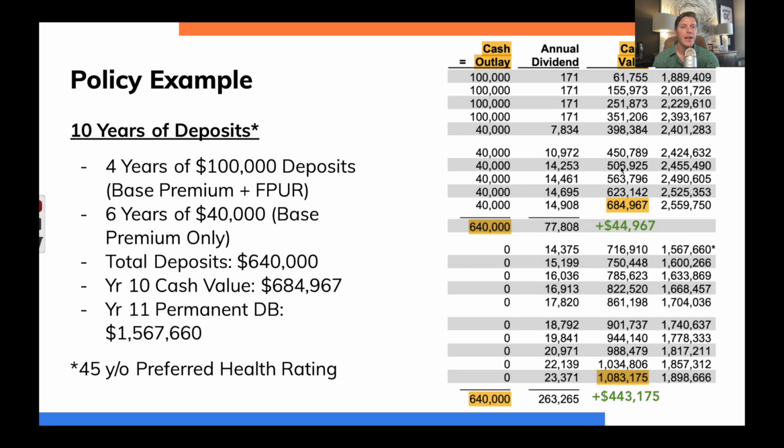You can see here, even from year 7 to year 8, or year 8 to year 9, or whatever that is, you had $563,000, and then you made a $40,000 deposit, and then your cash value went up to $623,000. That's basically you just earned $60,000 in 1 year on a $40,000 deposit. That's a 50% return on your cash that year.